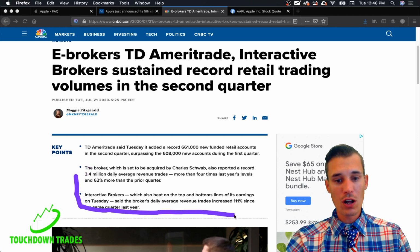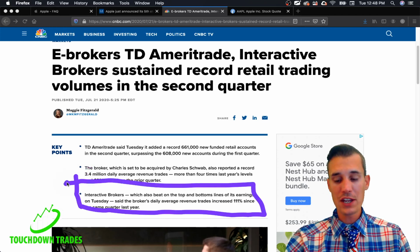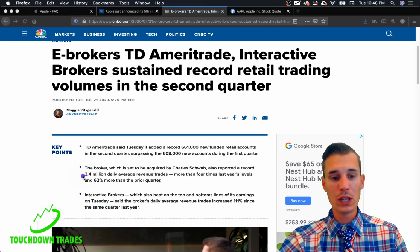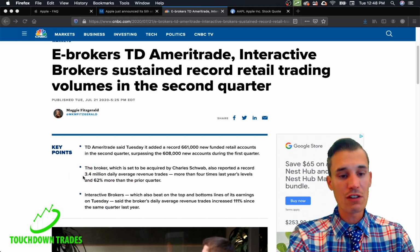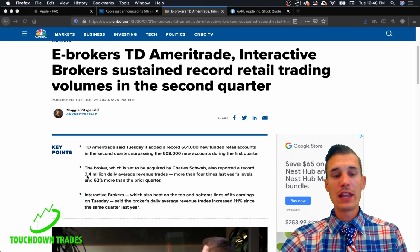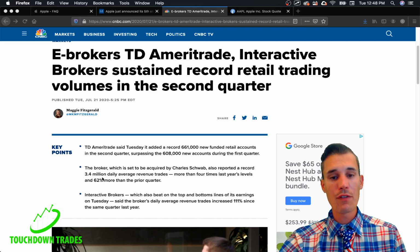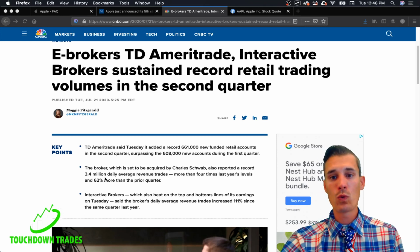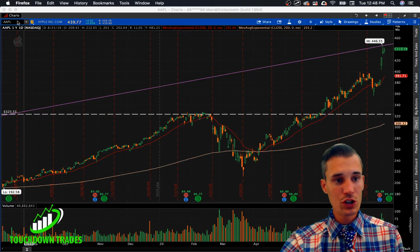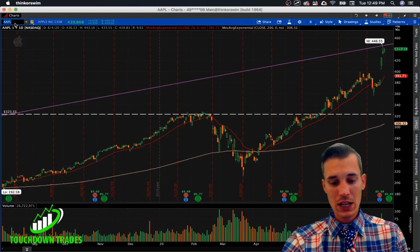Interactive Brokers also smashed expectations, and I also read an article that Robinhood and Webull have added tons of accounts as well. So retail traders are coming in heavy. They got their stimulus checks, they're laid off, they got time to kill, and they are sitting at home wanting to trade. And that can really, really affect a stock's price. Let's just look at a few examples.